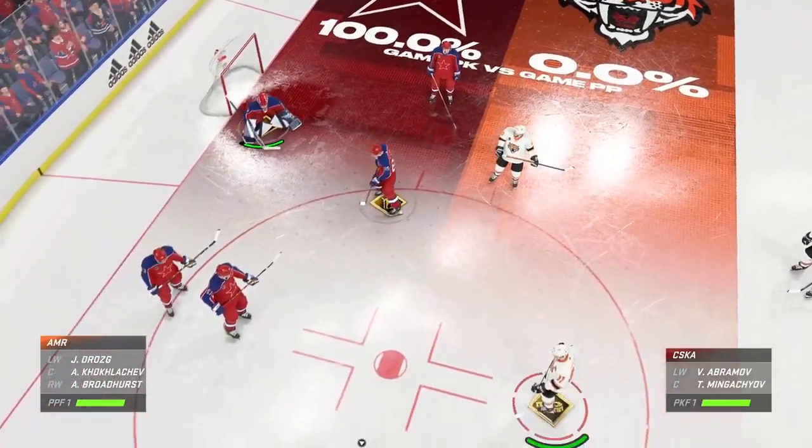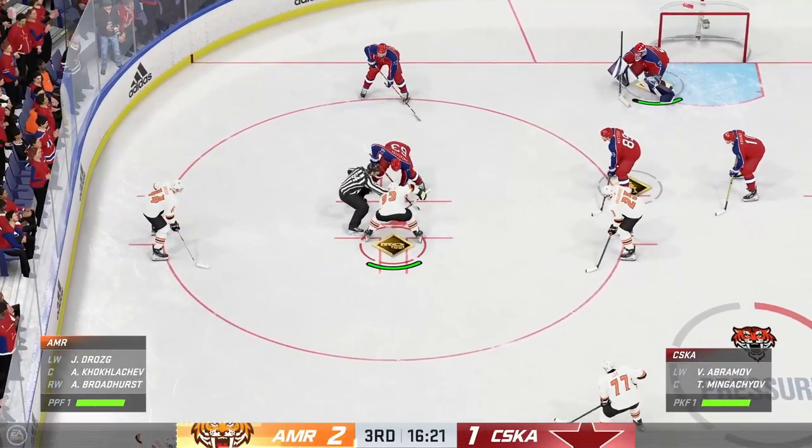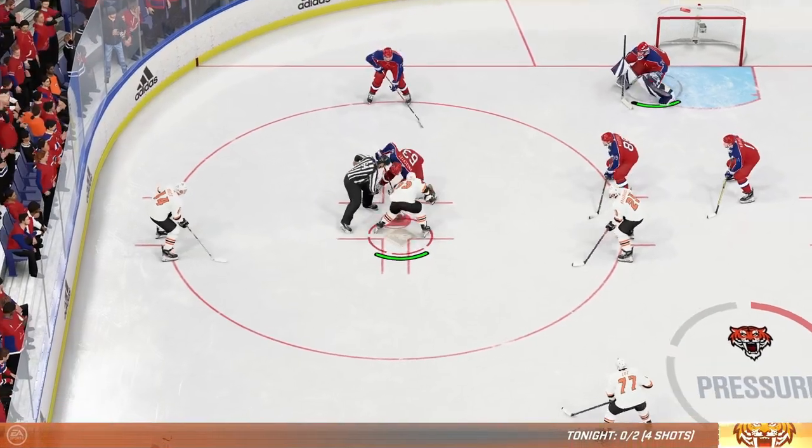Another power play opportunity coming up here. They haven't scored yet in the game on the power play, but no need to get frustrated. They all bring a different skill set. It's the reason why they're out there.